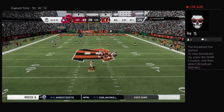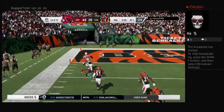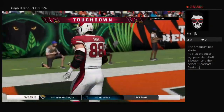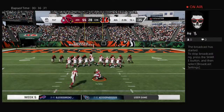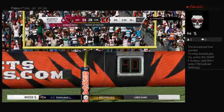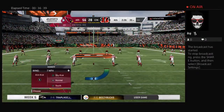Now Murray. It's Knox, the tight end, making the catch. And he'll take this one in for the Arizona touchdown. Dawson Knox, his second touchdown on the season. And the Cardinals push further out in front. Gonzalez good on the extra point. And the decision to just kick the extra point winds up successful.